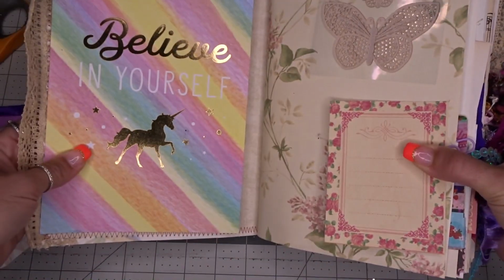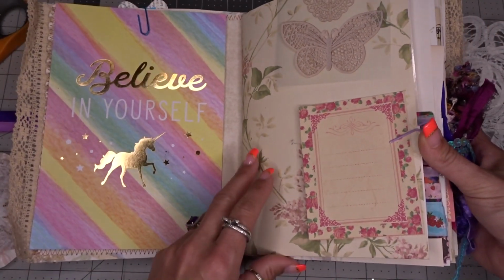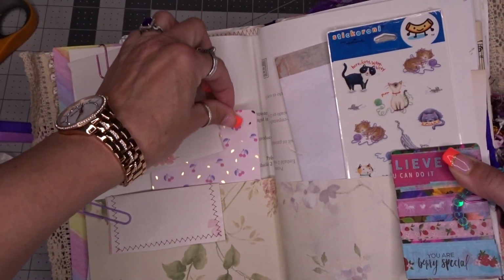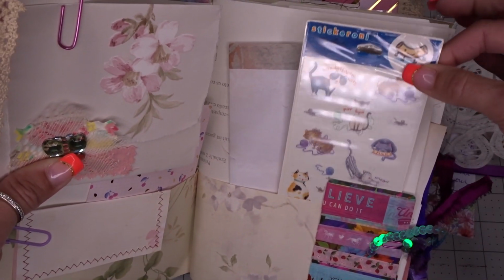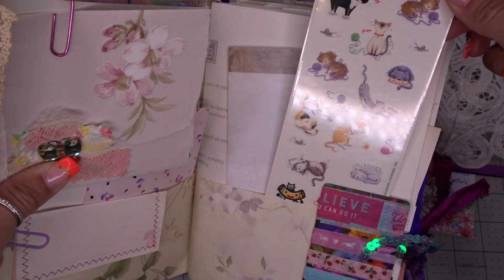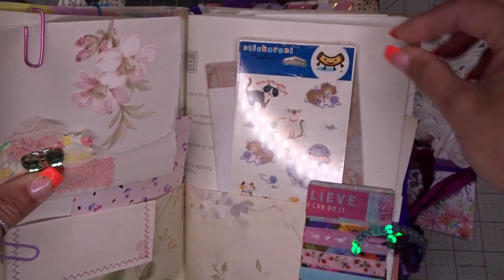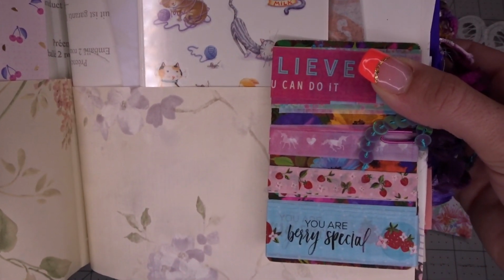This is a cute little wallpaper flower with the pretty little gem. I am so amazed by this. This is lovely. Look at this junk journal, guys. She included all this gorgeous paper and more paper. All these little tuck spots. Goodies on the way here. There's some cat stickers she knows I'll love. Some paper. The washi here.